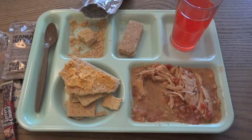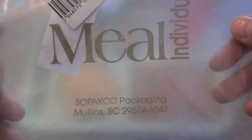So that was a look at a chicken with tomatoes and feta commercial MRE from the Sopakco company.